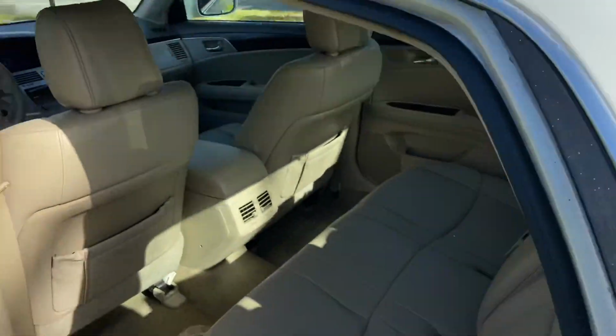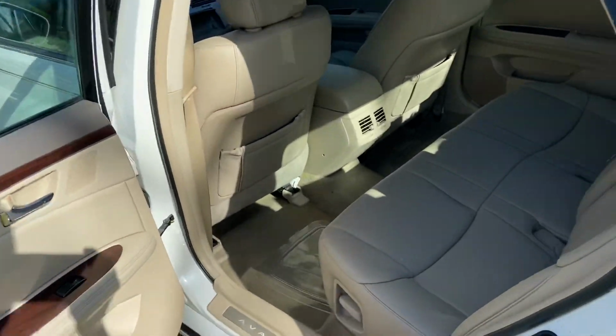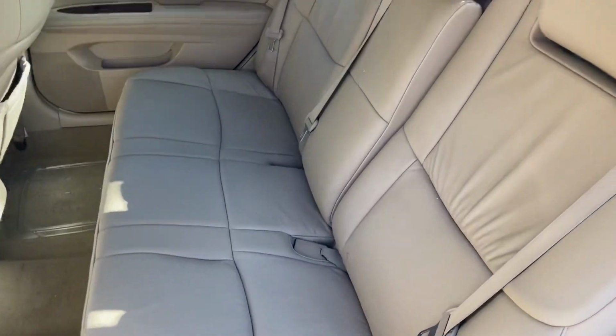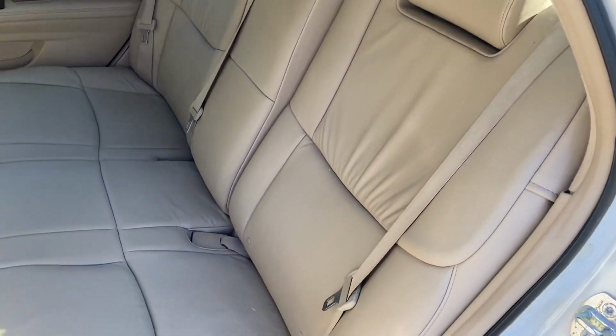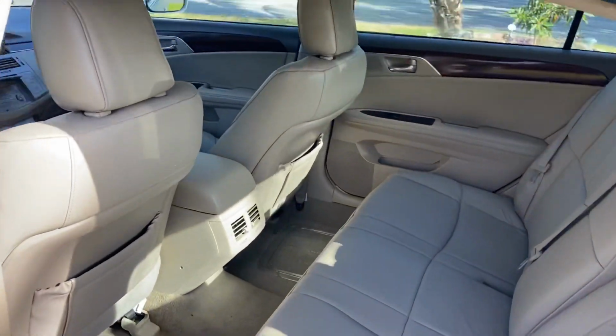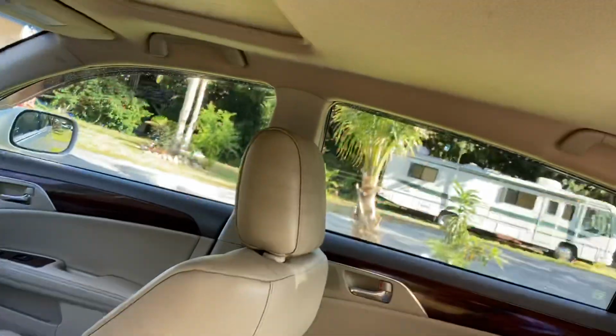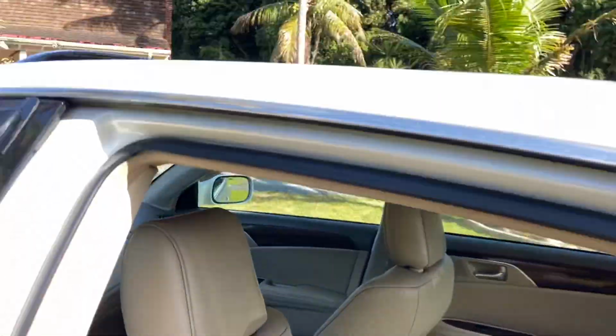Out the back seats, clean beige wood dash interior trim, perfect rear seats. Looks like maybe no children ever sat in the back before. You can definitely tell this previous owner did not have any children in this car with it being so clean. Not a smoker, perfect clean headliner.